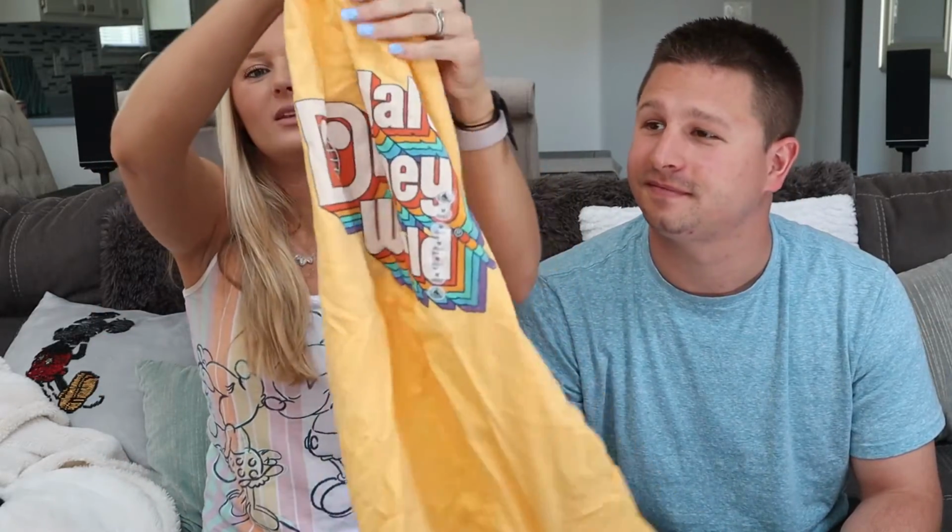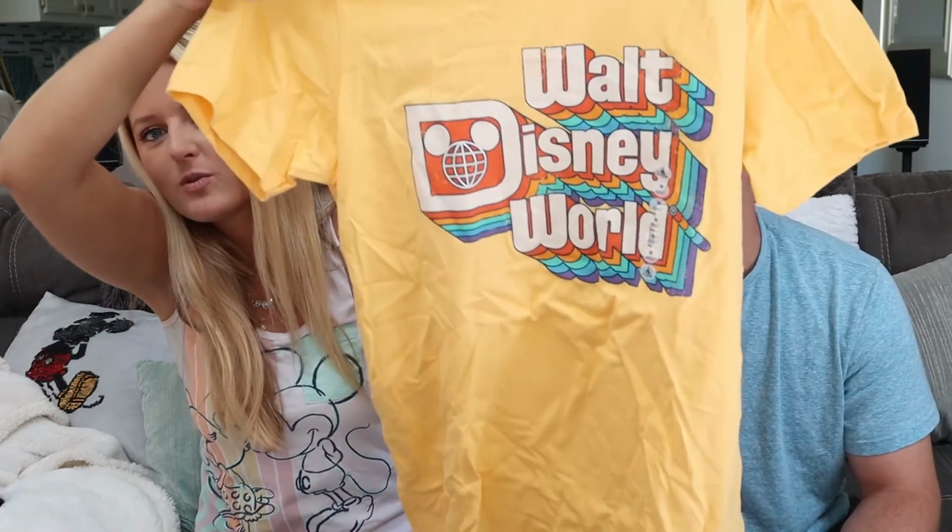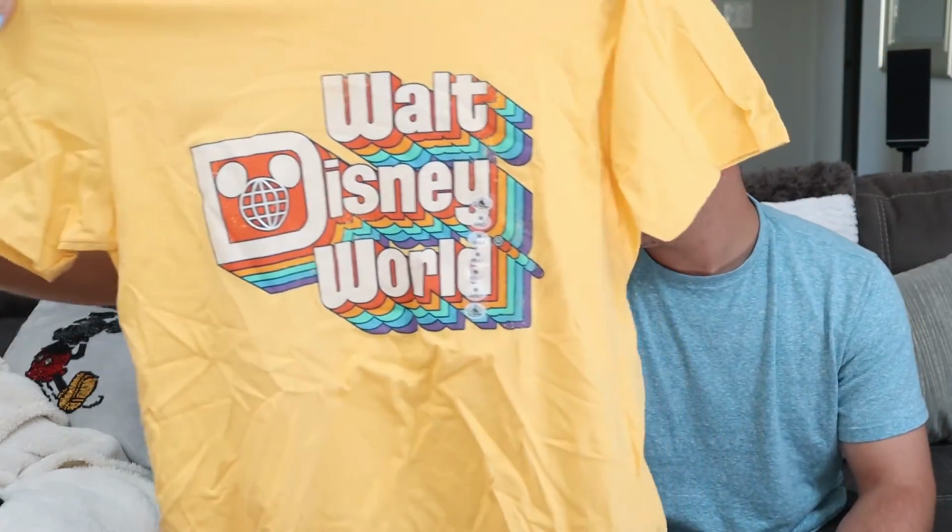I was looking for a shirt in particular, which was this shirt. Very retro. Yeah, it's got the retro Walt Disney World look. I like the colors on it and the style. But I was looking for this shirt. I knew I wanted this shirt.